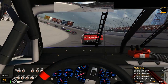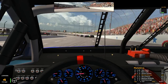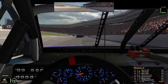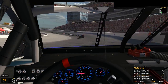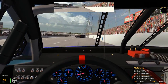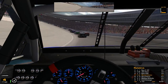Alright, let's settle into a groove here. So the trend says on these 1.5 and 2 mile tracks that we're going to get a lot of cautions in the early run, and then the second half will be more likely to be a long green flag run to the end, so I'll keep that in mind. Car is really nice and stable right now. Feels really nice, actually. We got a long race, longer than normal, 167 laps, so we're just gonna bide our time here. We have a very good long run car, I find.